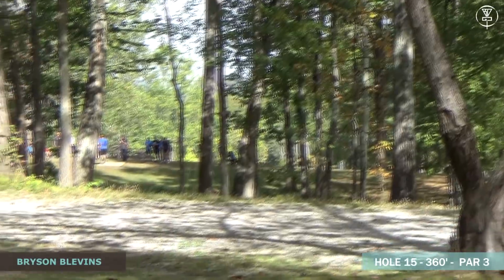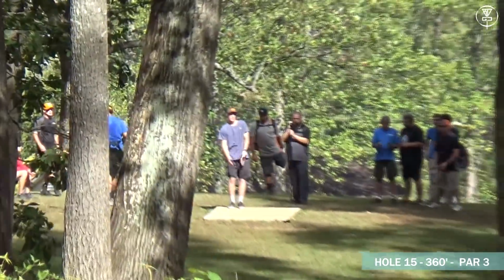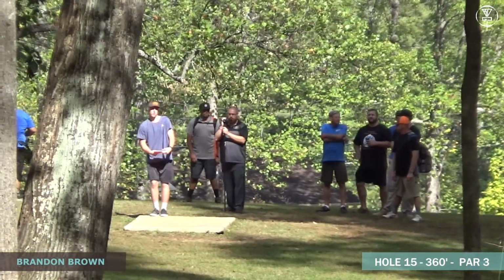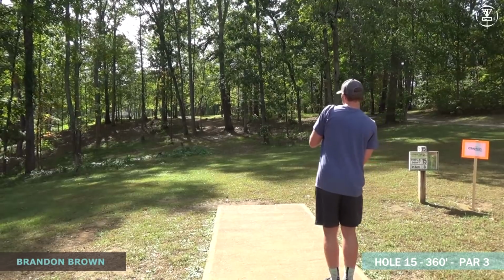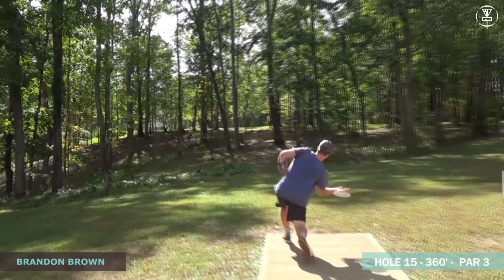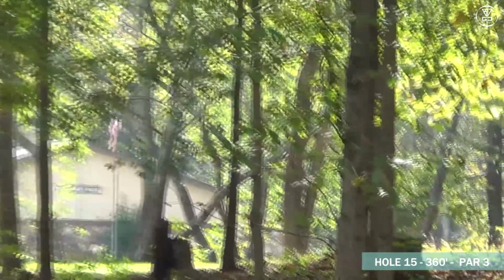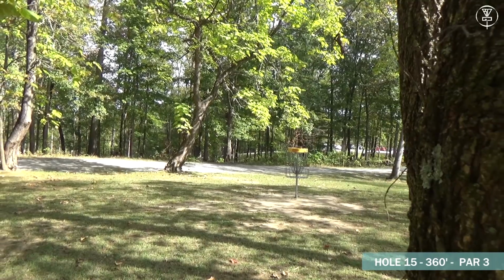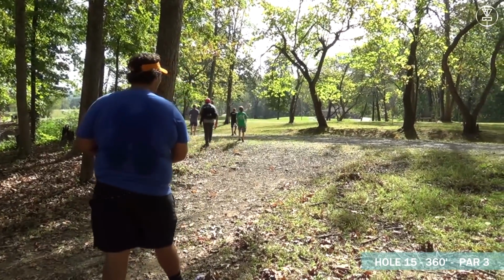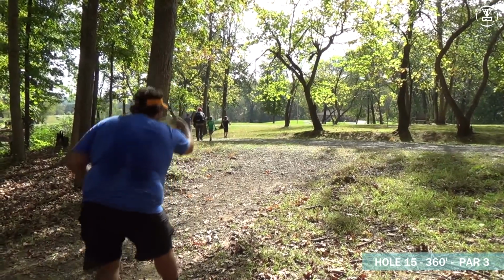Ooh. Bryson got knocked down early. Got Brandon Brown on the tee again, going to that same flick that Tanner went with. He made it out. There's a little bit of an edge right there, a little bank, I guess you would say. Looks like he got stopped up by the bank.